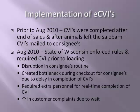And the buyers didn't want to wait around 10, 15 minutes. When they were done, they wanted to get in their trucks and head home. So it was a tense period for us.